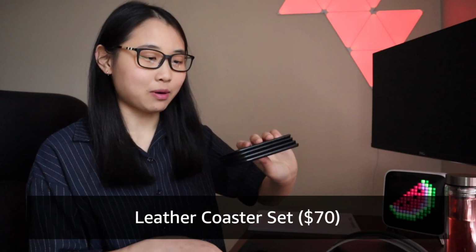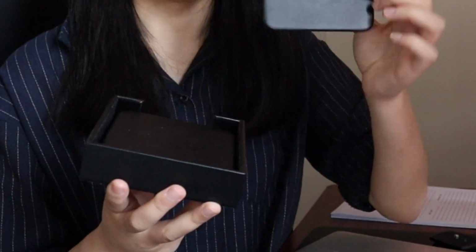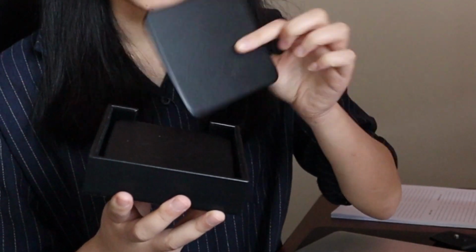We have these coasters. There's 4 of them. I probably only need one at a time, to be honest. $70 from Amazon, probably not really worth the cost, but I think it looks really nice on the desk. It adds a really nice touch to it. It's very similar to this plant, except this plant was only like $3. But yeah, really like it, and whenever I have a jug of hot water or anything like that, I can just put it on top of the coasters, and that way it won't be able to leave any marks on my desk.